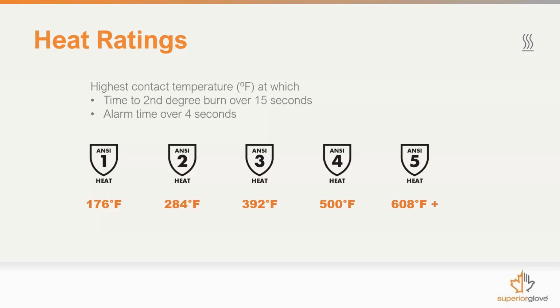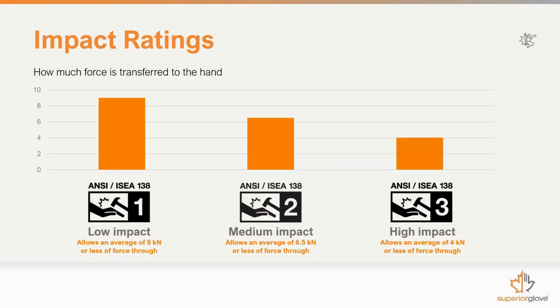When we talk about heat ratings, it's a little bit difficult to explain and sometimes understand a heat rating, but basically it's the time to second degree burn over 15 seconds. And then it's going to give you an alarm time of 4 seconds. So how long can you actually hold on to that part? And that's how it's rated from heat 1 to heat 5. Your impact ratings are going to give you the amount of force transferred to the hand. Again, this can be built out into your template that we'll give you in the report.